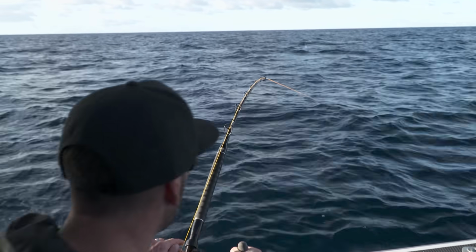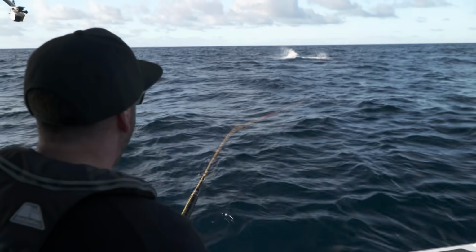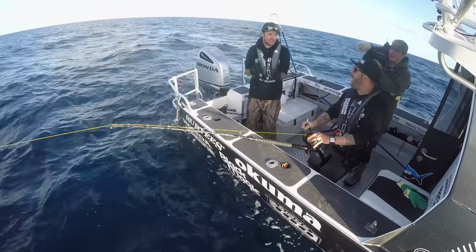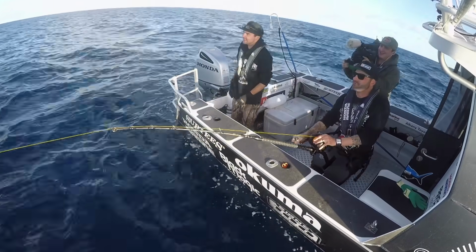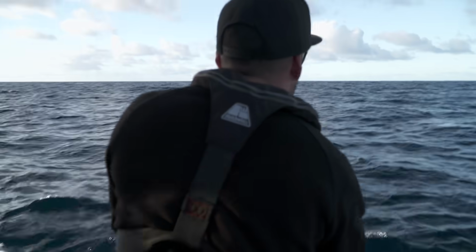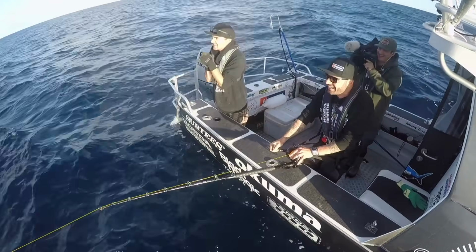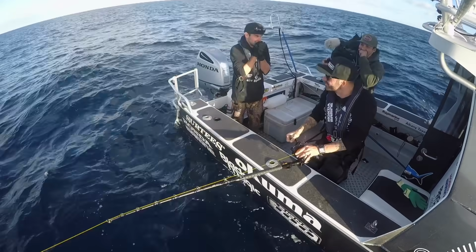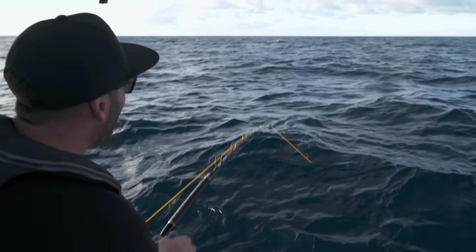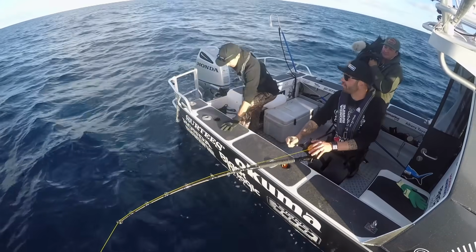Get ready, boys. Here he goes. Yeah, just on! It's a big one! Holy, it's huge! That thing was massive! Boys, we've hooked ourselves a dinosaur! Oh my goodness! There's colours on that fish. Did you see that? Did you see that? Okay, boys, it's a sword, it's a big one.